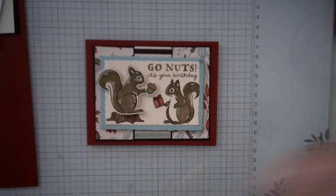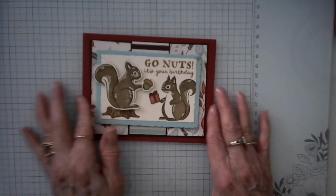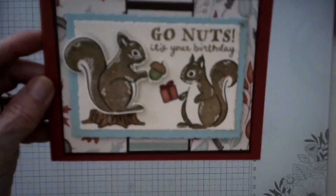I wanted to share something with you today that is really cute. I meant to pull up my pictures, but I forgot and I don't want to waste time looking for them. This stamp set we're using today, we're making this card. Isn't that adorable? Let me show you a little closer. Go nuts, it's your birthday.